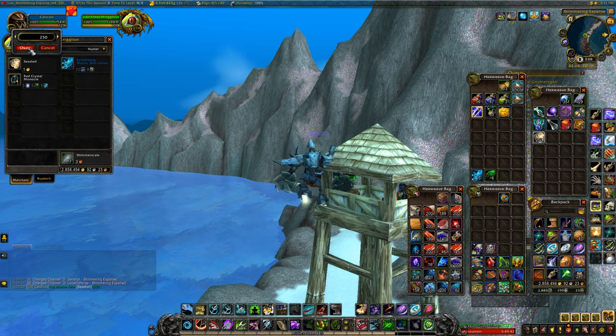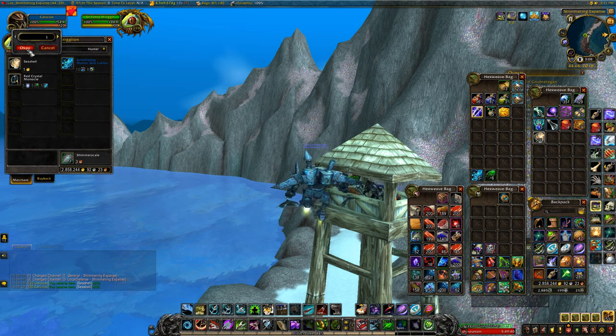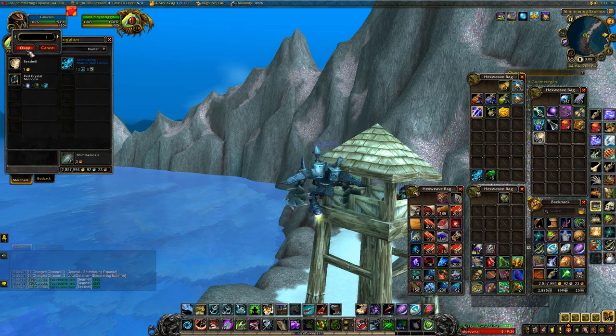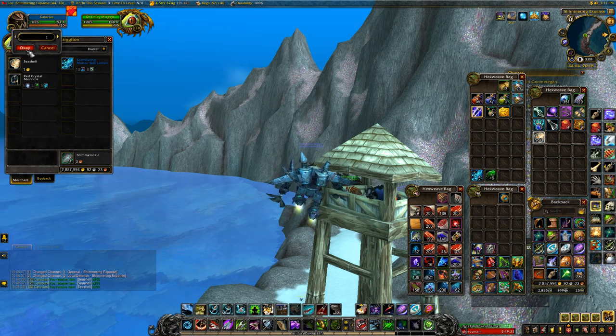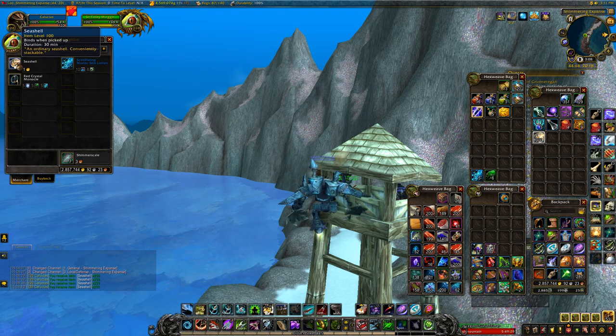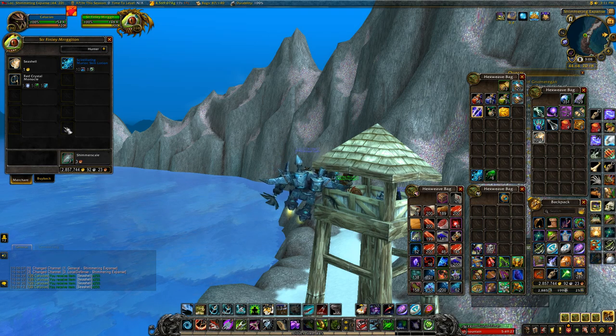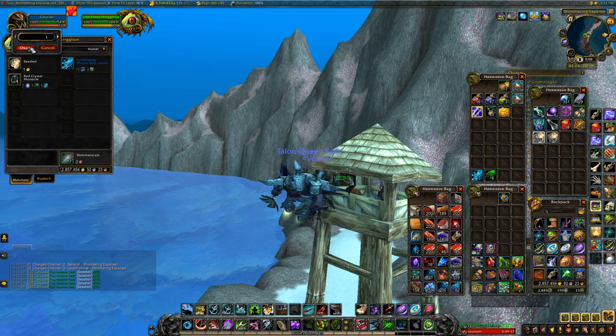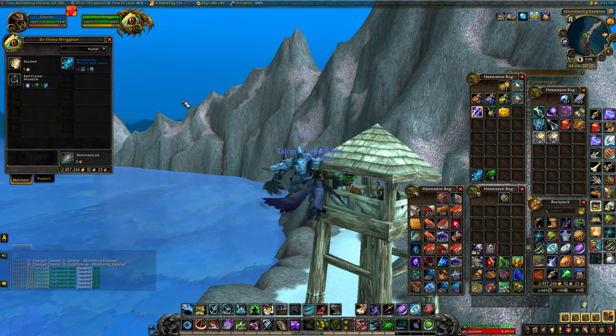Okay, so these are 1 gold each. We're buying 1,500 now. The first one required 500. That's 2,000. And then the one before that was 300, right? That's the gastropod gloop. So we're 2,300 gold in the hole right now. I mean, there's probably some macro I can use to buy 1,500 immediately.